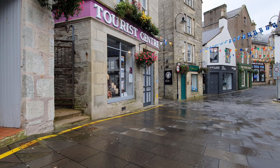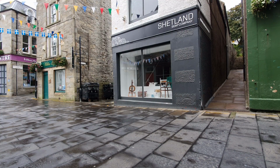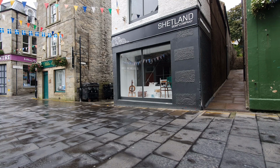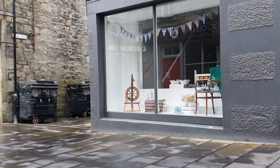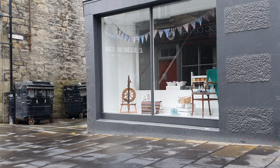The Tourist Centre is a place you may wish to visit for more information about Shetland and things to see and do. Shetland Soap Company is a social enterprise company and makes some great smelling soaps. These come in various forms, from hard bars of soap to liquid foam soap. The bars of soap can be purchased in cute little Fair Isle covers, which can also double up as a phone or glasses case afterwards.